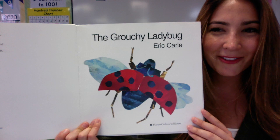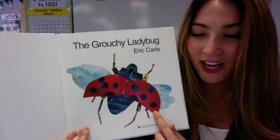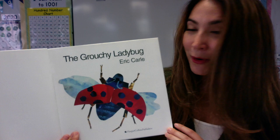We learn that ladybugs have two sets of wings. A set of wings on the outside that has a hard shell. And then some paper thin clear wings right underneath. And they help the ladybug what? Fly. And how many legs does a ladybug have? Six. And when you have six legs, you are an insect. All right, here we go.